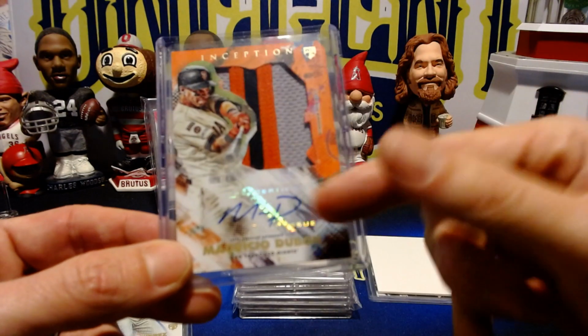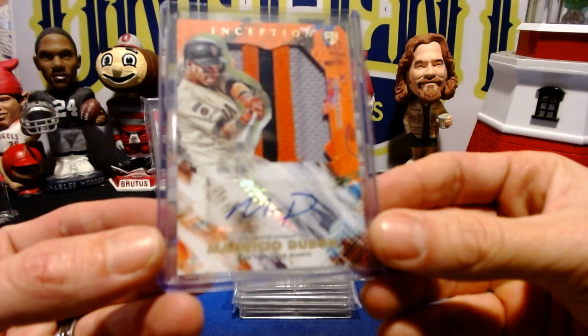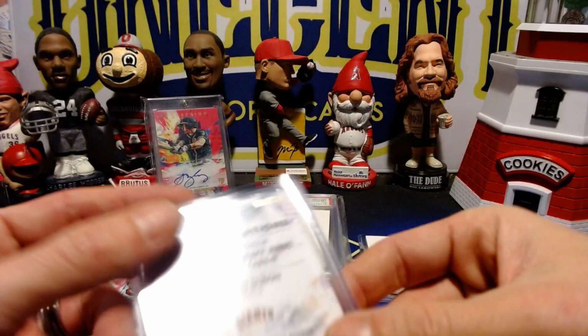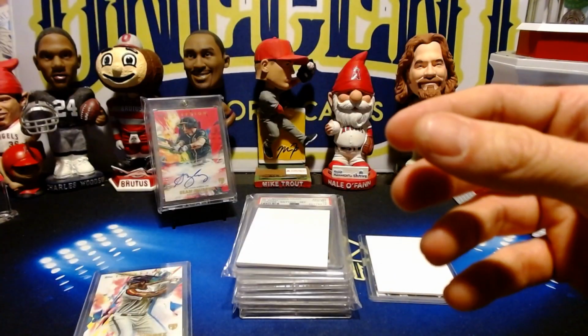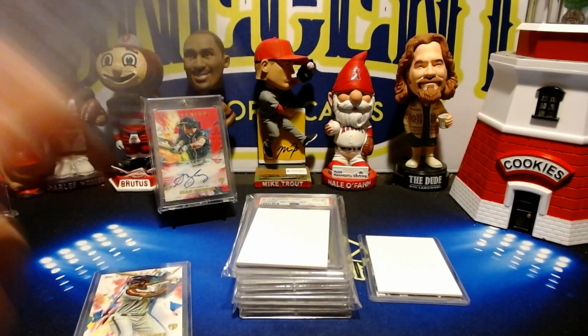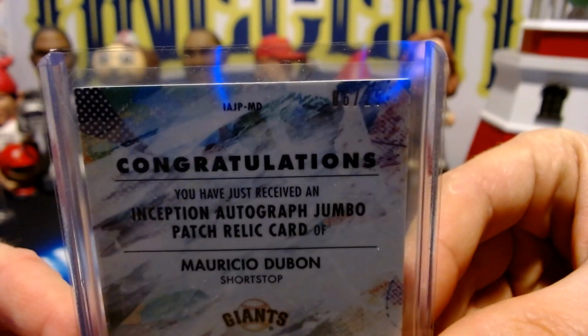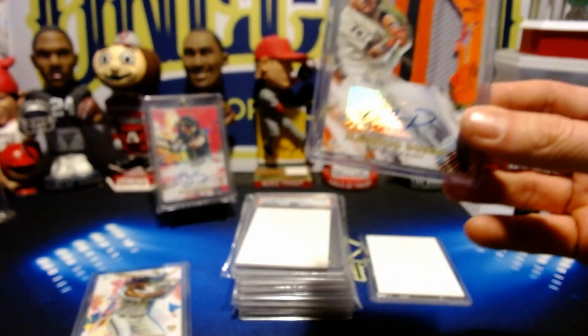We've got the auto. The only downside to this card is for whatever reason that they would put a sticker on this, but this card is numbered 6 out of 25. So we've got a 6 out of 25 on the Mauricio Dubon. We'll try and get that for you right up there. So numbered 6 out of 25, but that was not it out of that break.